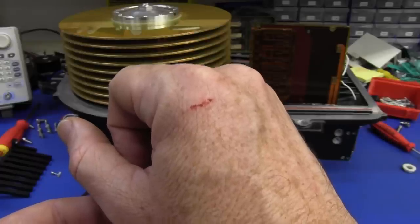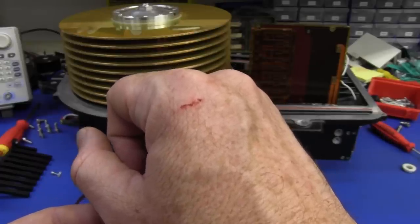And of course, no teardown's complete without sacrificing some blood to the teardown gods.